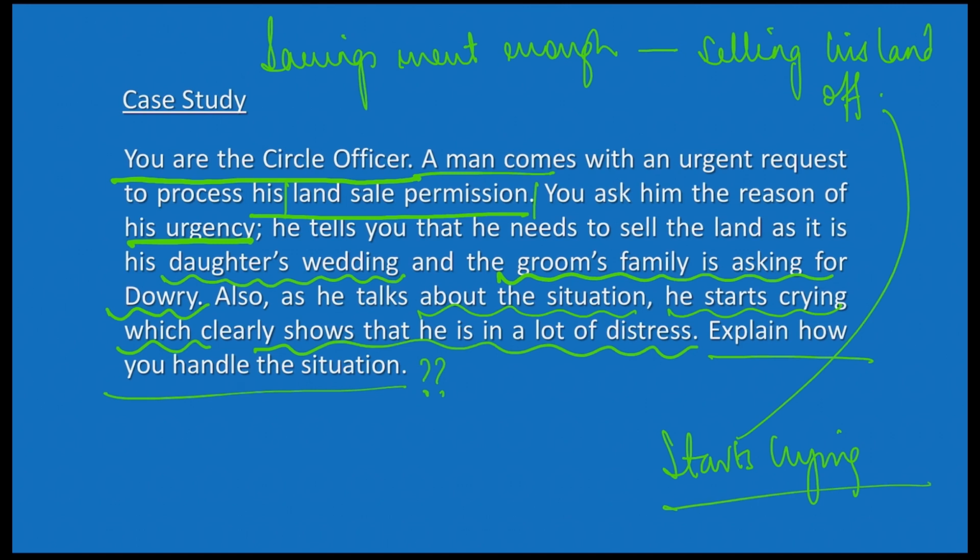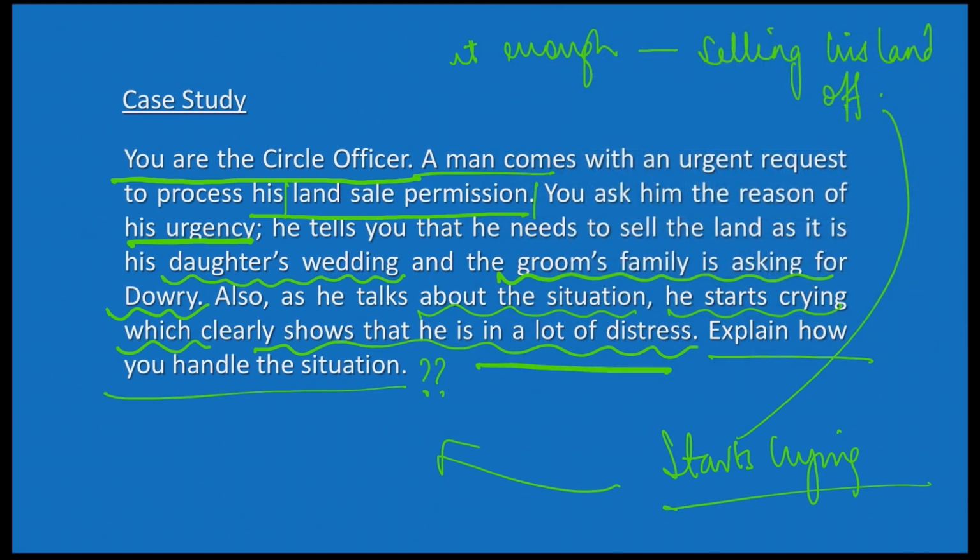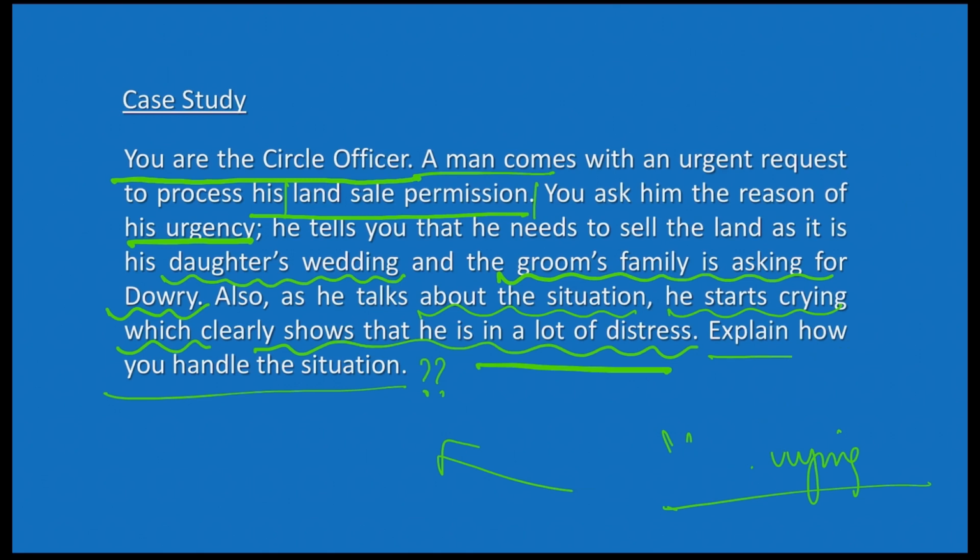So does this mean he is crying because of the land or because of the dowry? No, of course not. He is in a lot of distress. Now what can we do? It would have been very interesting if it was an offline class, because I am pretty sure we would have got many creative answers. But I'll tell you straight the answer. Different options can be with us, right? Many people can give different answers. So I'll just tell you what it should be.